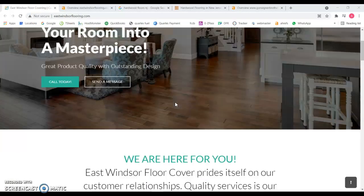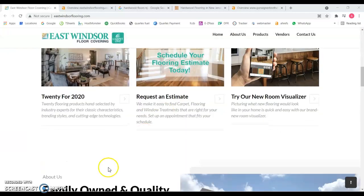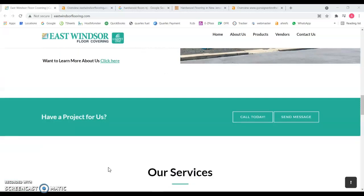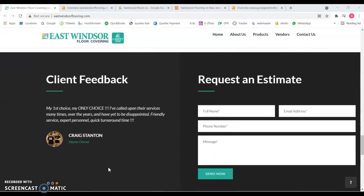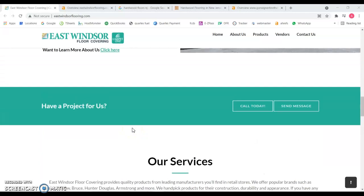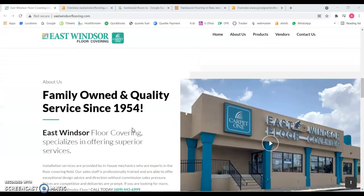If that makes sense. The other thing that I'm noticing here is that it's a nice website, but you could definitely use more content. And by content, I mean words. Words because Google likes to see these websites with a lot of information, a lot of images, a lot of words, a lot of content. And that's one of the reasons that I'm suggesting this.